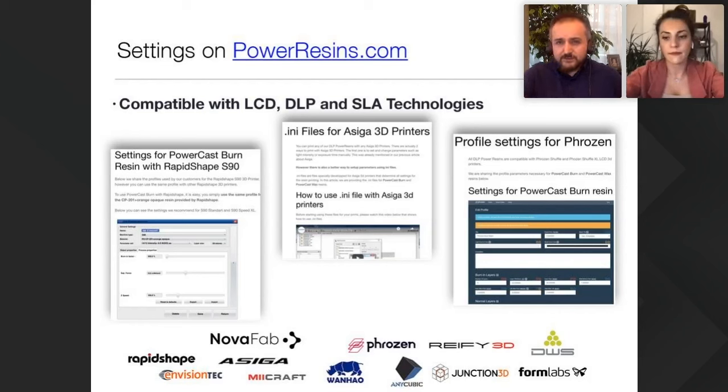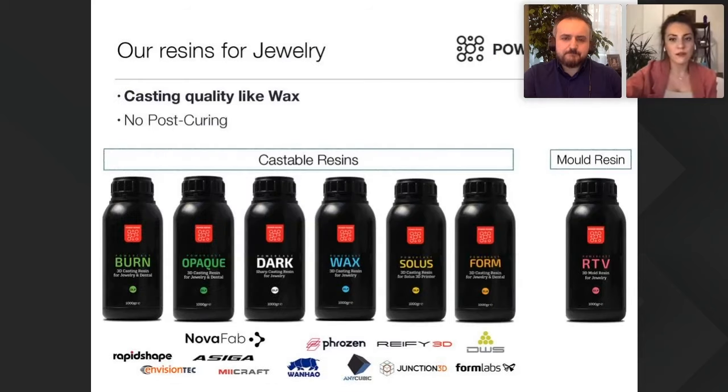By the way, if there are any questions, I am not able to follow all of them, so you may directly ask me. Mr. Monaraj is asking if all the resins displayed in here are castable. Yes, all the ones on the left outside of RTV are castable resin.